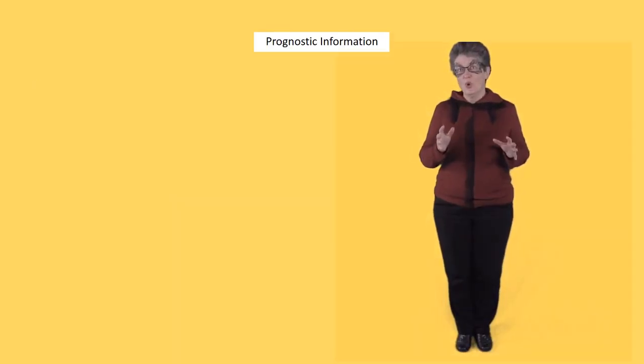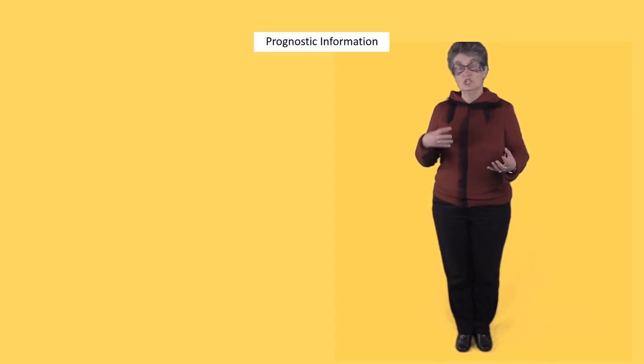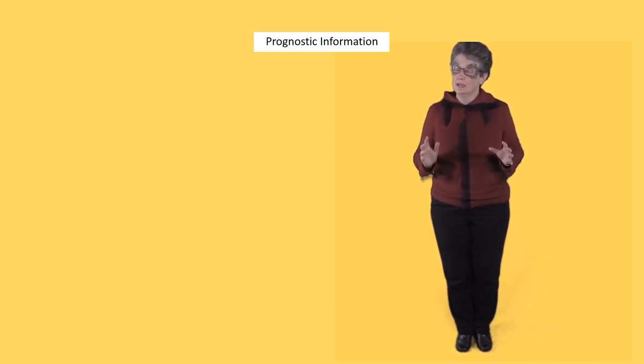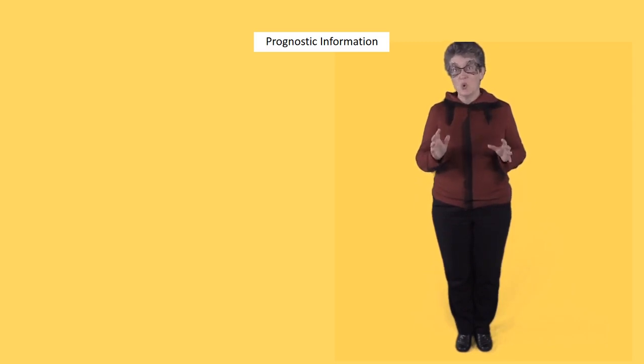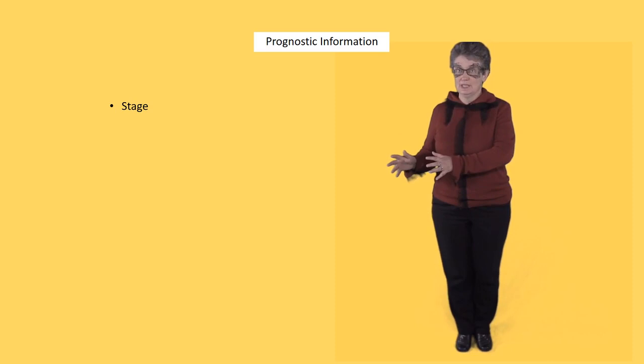How do we know whether a woman is going to do well or badly with breast cancer? How do we know whether or not she needs hormone receptor treatment or she needs Herceptin? We do this by looking at the histopathology of the breast excision. After we've decided what kind of tumour it is, we work on the stage of the tumour. So stage, we use the TNM staging system.